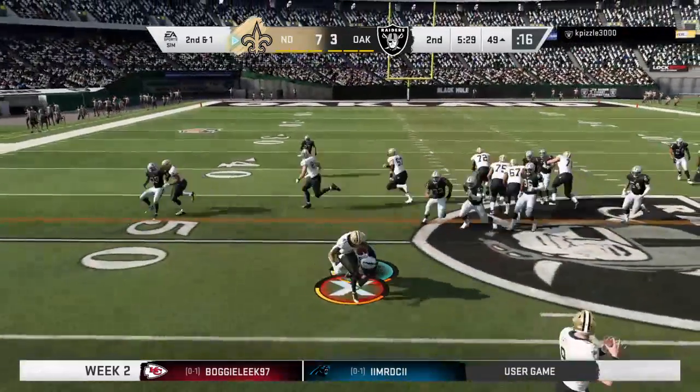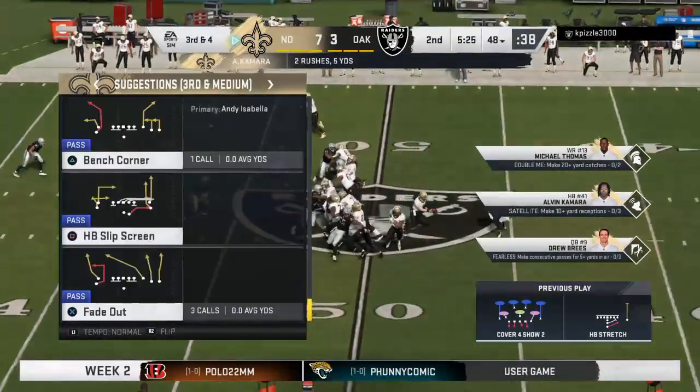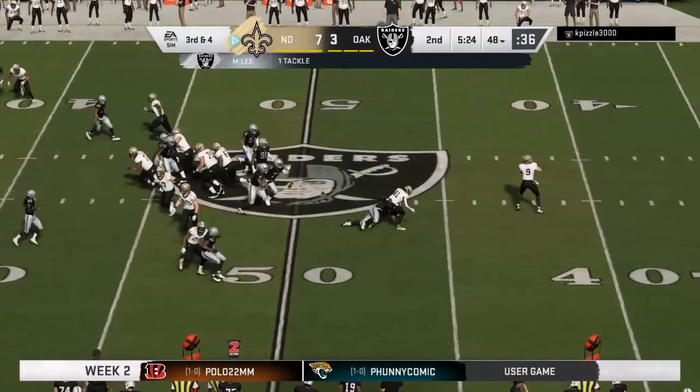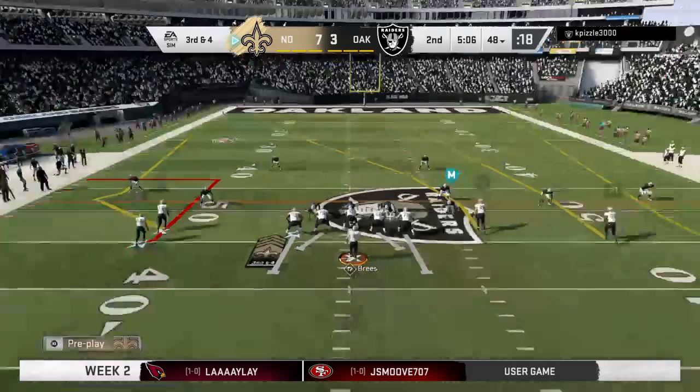On 2nd down, Kamara. And he is met in his tracks behind the line of scrimmage. That 2nd down play nets a -4. And the Raiders call on a nickel set for 3rd down.